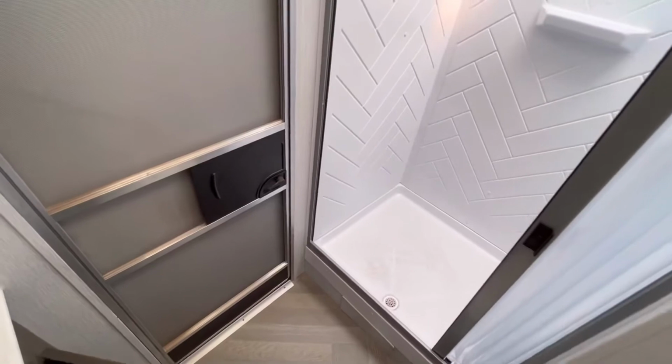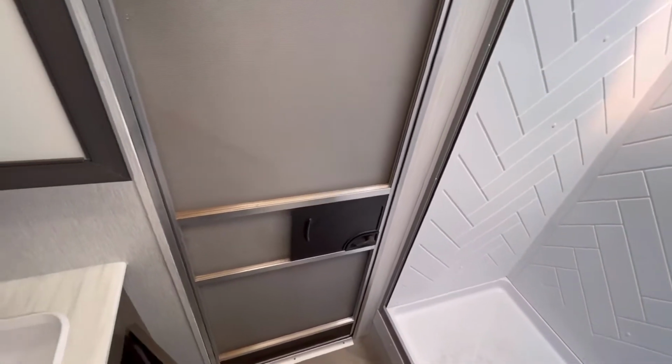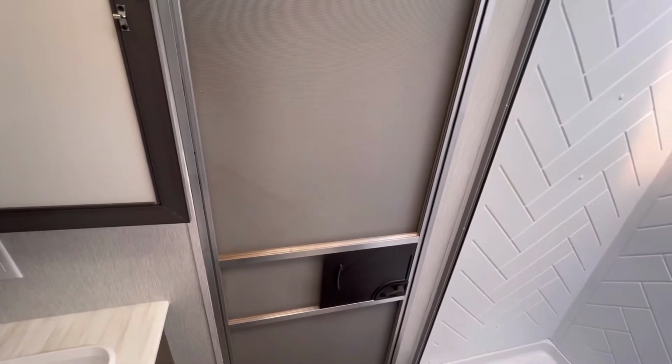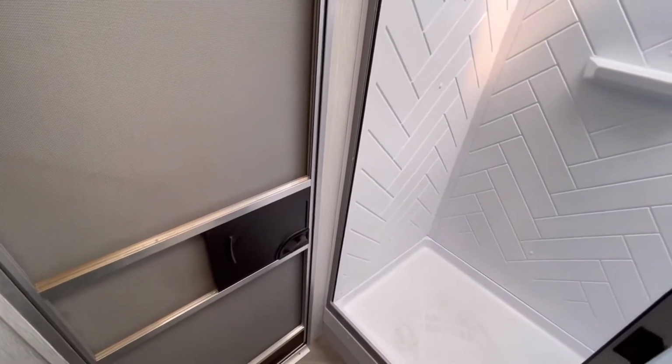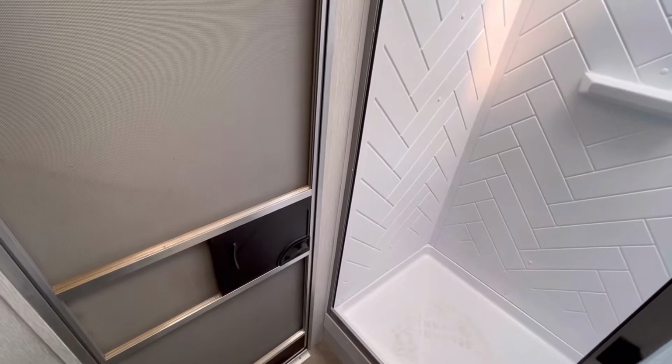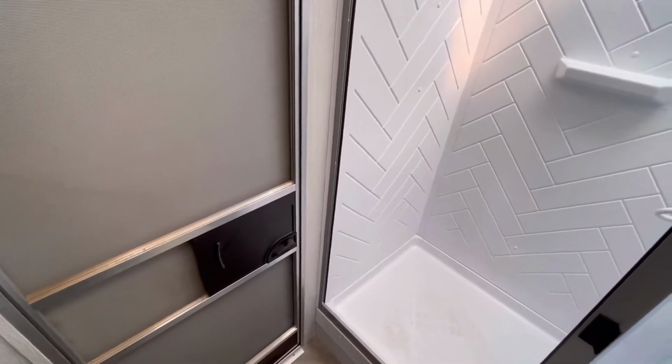You do have an entry door into the bathroom, which is really nice. That does have a deadbolt privacy lock, so you can, you know, keep people from opening the door. Or if you really stink it up, you can always open the door and let it air out. So there's lots of different uses for it, but the big one here is that the kiddos don't have to run all the way through the camper and track it up to go to the bathroom.